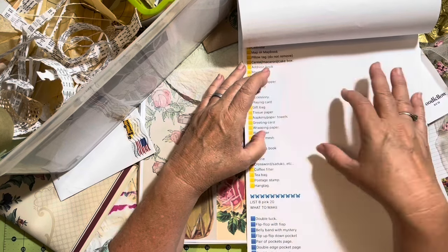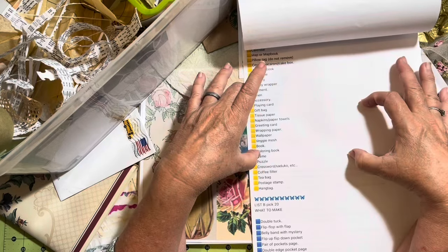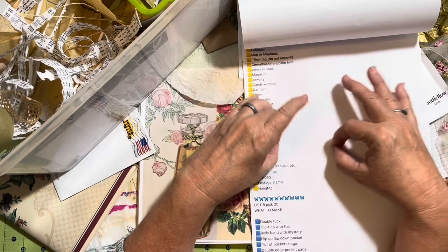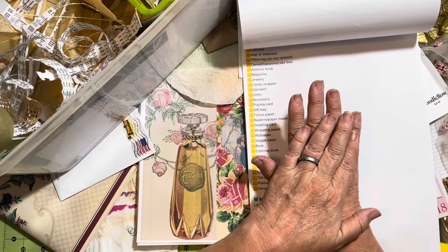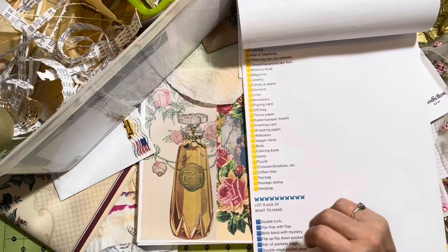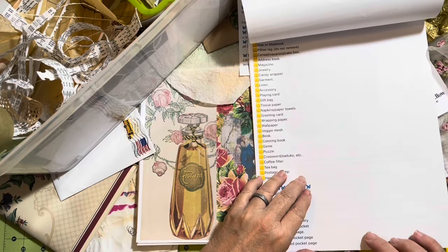So, and then also you could do it so that your belly band, the base was the Dear Julie digital, and then your playing card was layered on top of it. Okay, so your Dear Julie digital, we're giving you options this time.